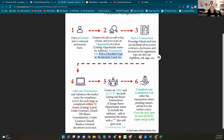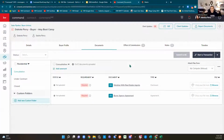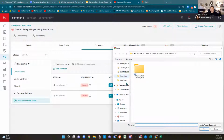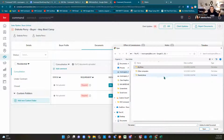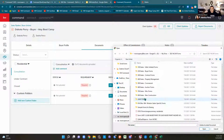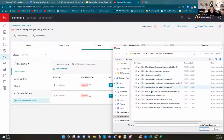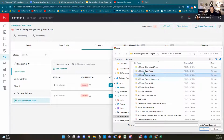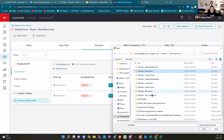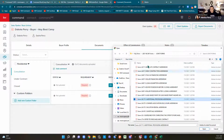Good. Okay. So let's say that we did just get them signed in ink. Then we can just click browse and we can upload them from our computer, right? So if we got them signed in ink, we sent them to the scanner. We've got those hard copies. We've scanned them in. And now we are, let me see, this would be an offer. I'm just trying to find a document for us to upload. There we go.